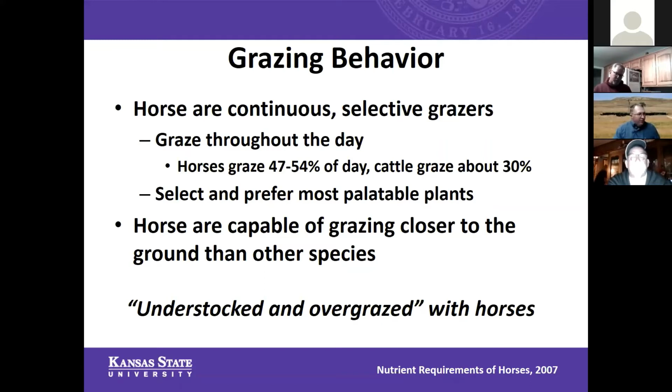Okay, and so as I think about horses and how they graze a particular pasture, and I'll show you some examples of this from my pasture from this summer that'll give you a really good example. With horses, it's really easy to be understocked and overgrazed. Okay, you don't have to have a large number of horses. You can be far below what the stocking density, carrying capacity would be for a particular tract of land, and those horses will selectively graze the areas that they like, and really in some instances do some damage to some of those areas if we're not careful. So it can be a challenge.